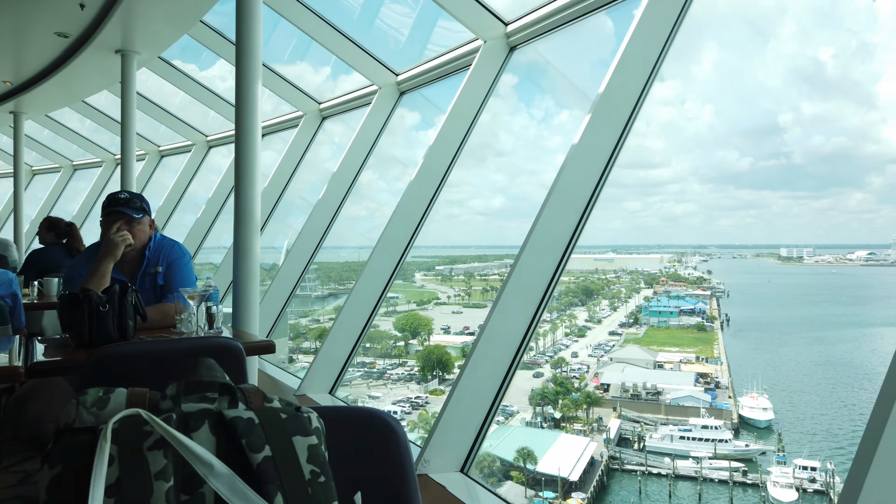So explore na po natin ang facilities ng Independence of the Seas. Shopping desk. Party kung party ang mga tao po dito, guys. Thank you. Thank you.